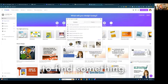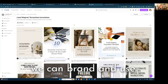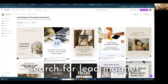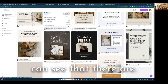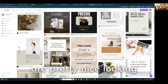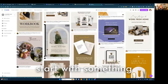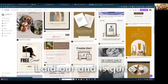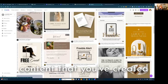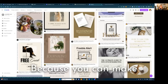So we're just going to find something that's already nicely formatted, but then we can brand and use to design the lead magnet for this customer. So I just searched for lead magnet templates, and you can see that there are a bunch here that are pretty nice looking. And of course, these are going to be thoroughly customized, but you can really just start with something that's already been laid out and is quite good based on the type of content that you've created and are going to share. So don't pay attention to the colors here because you can make them whatever you want.